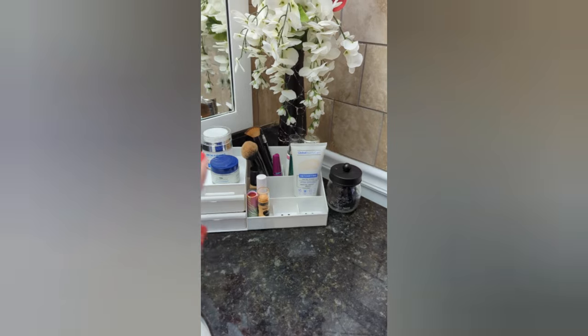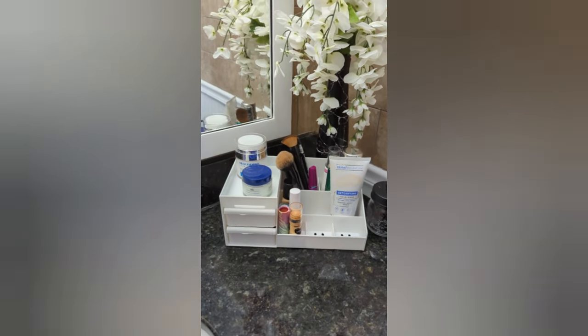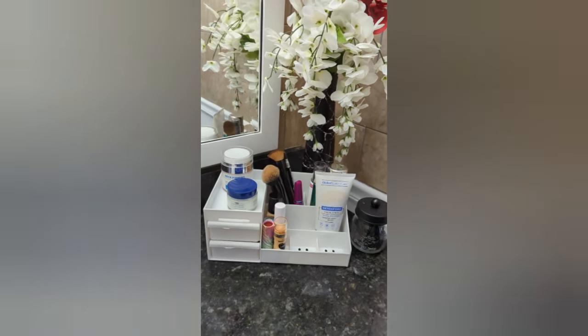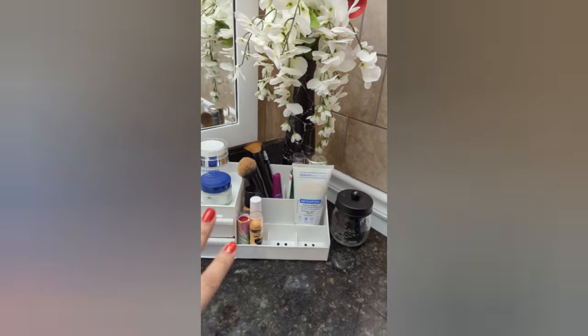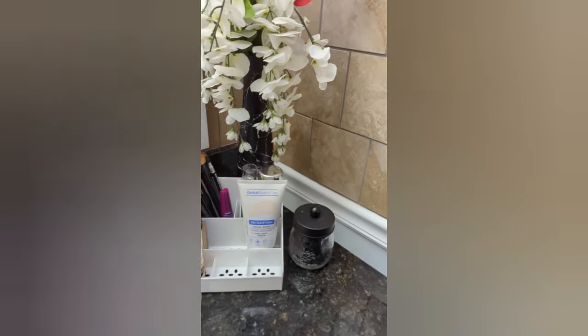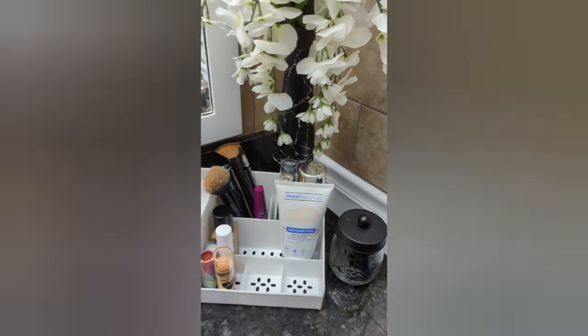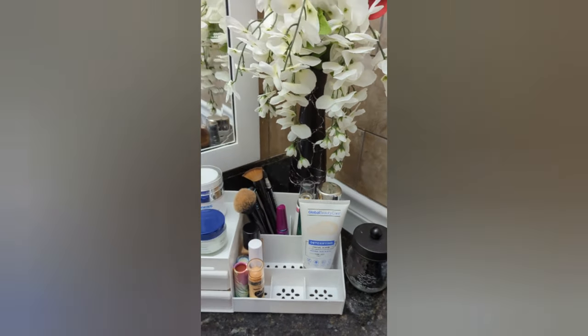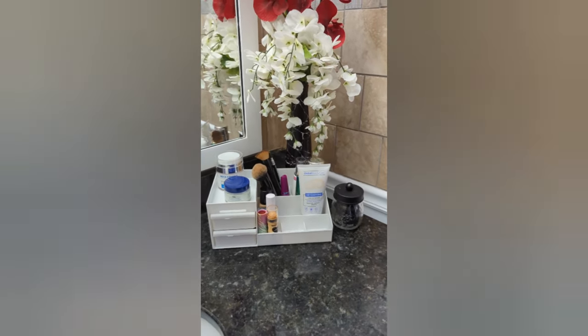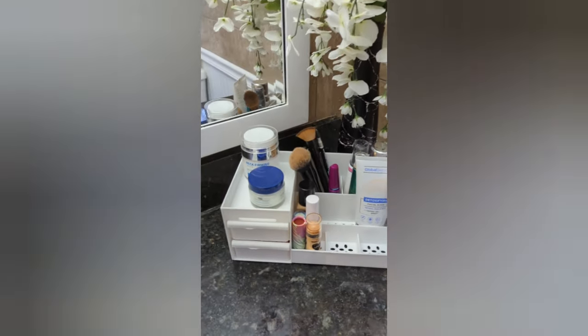So what do you think? I think it looks much better. The creams that I took out are because I don't use them very often, but this one I use every day. I still have space here. I'm going to maybe rearrange, but it looks way better and way better organized. So yeah.